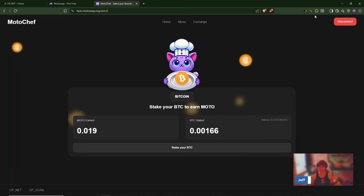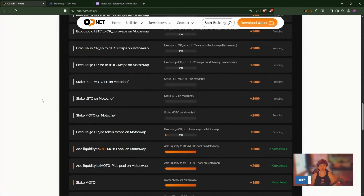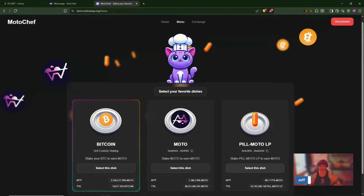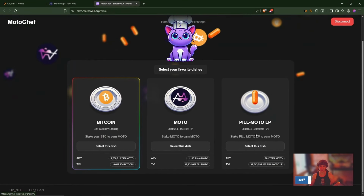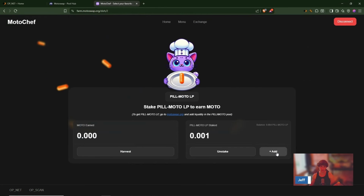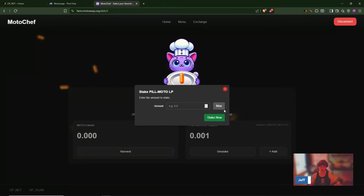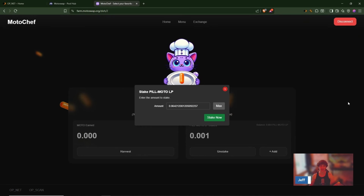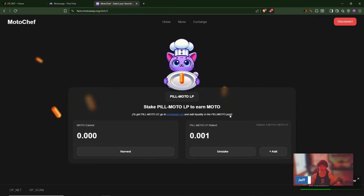All right. Now it does take a little while for the transactions to go through on the network. It is the Bitcoin network, a little slow, so be aware of that. Now staking your Pill Moto liquidity pool token. Let's go back to menu and select this dish right here, the Pill Moto, and same thing right here, add your liquidity pool token. If you did it last week in the last video, you would have seen how to do this, but we want to get you the latest steps directly on how to do this. And there we go, we've deposited that.